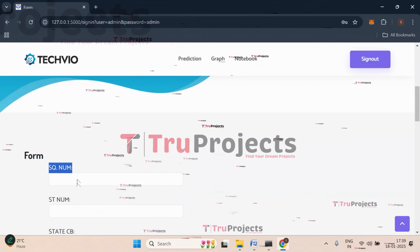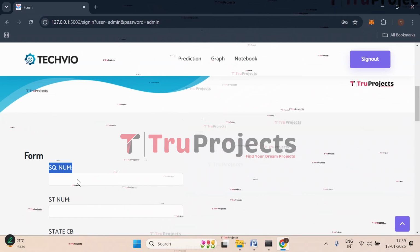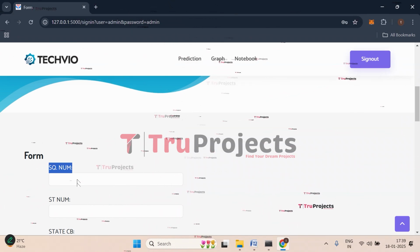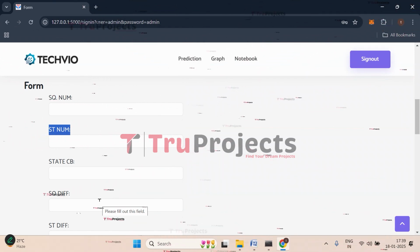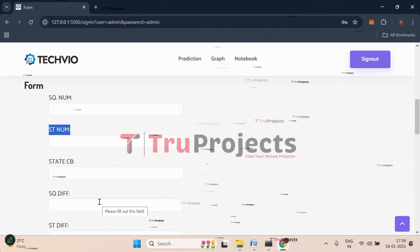The first one we have is SQ num, that is the sequence number. This is a unique identifier for each message or data entry in a sequence, used for tracking and ensuring data integrity. Then we have ST num, that is the station number. It's a unique identifier for a specific station or location within the system. This helps in identifying which station the data is coming from.